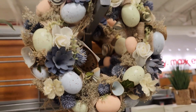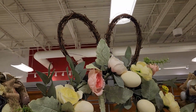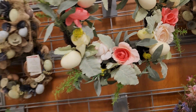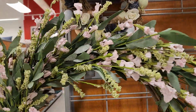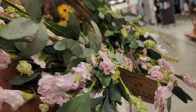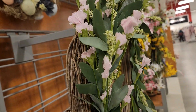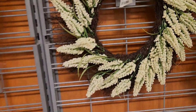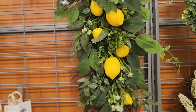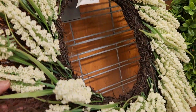Okay, so while I'm here, I am going to go ahead and head over to where they have the spring and summery decor items like the wreaths. Now I am going to say this, they do still have some Easter items. They had these with the Easter eggs on them, and now I'm definitely drawn to the greenery. Now I do like the pastel flowers on here, but when it comes to spring and then going into summer, I'm definitely drawn to the bold yellows, like this beautiful arrangement that would look gorgeous on your door.